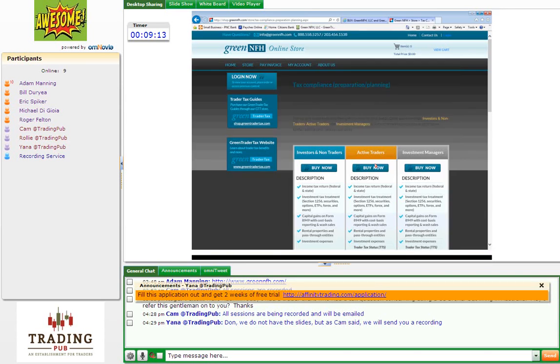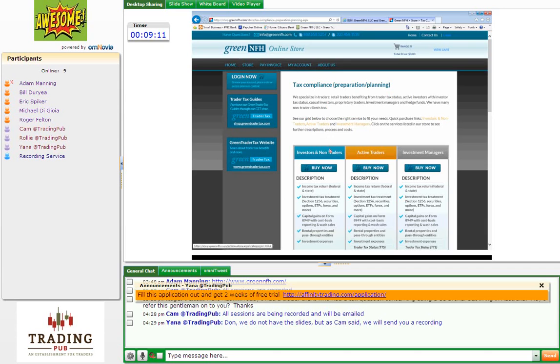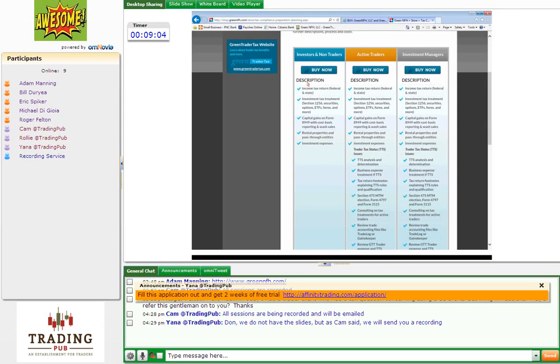If you're in tax compliance, you may fall under an investor and non-trader, or you may actively be trading already. So we'll go through some steps of basically what this entails and what you have if you're a trader.